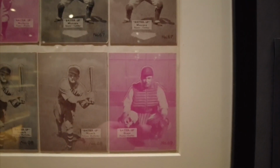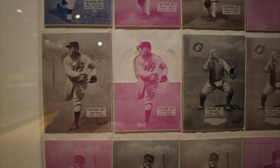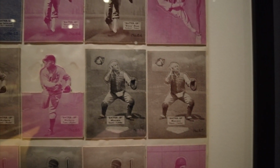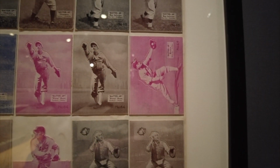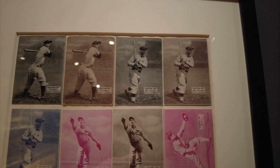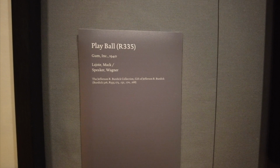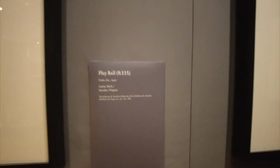This is very stylized, huh? It's like the figures are cut out a little bit or put onto a background on these printed cards. But the cards are becoming more modern. They're coming the size that we're familiar with. And they're in baseball positions. Here's Play Ball, the R335. Gum Ink, 1940.